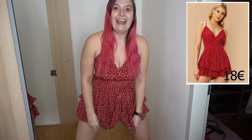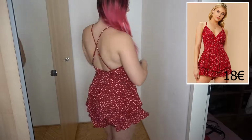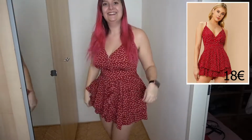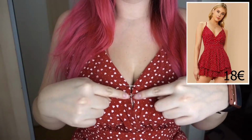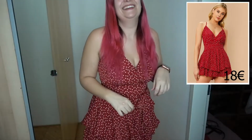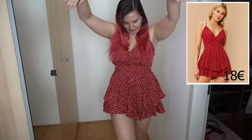As you can see, it has legs, so it's actually not a dress. It is a onesie, and it fits really well. The fabric is really soft. The only problem I had with it, and you're gonna see it, is we had to secure it with safety pins because otherwise the cleavage would have been way too big. So yeah, I have to sew that together once I want to. But otherwise I really love it.